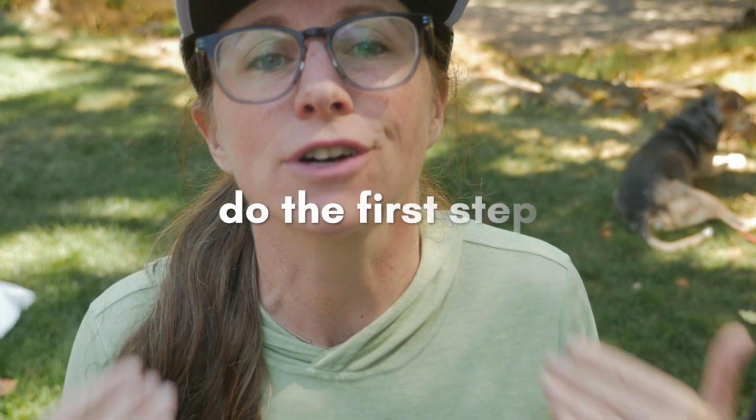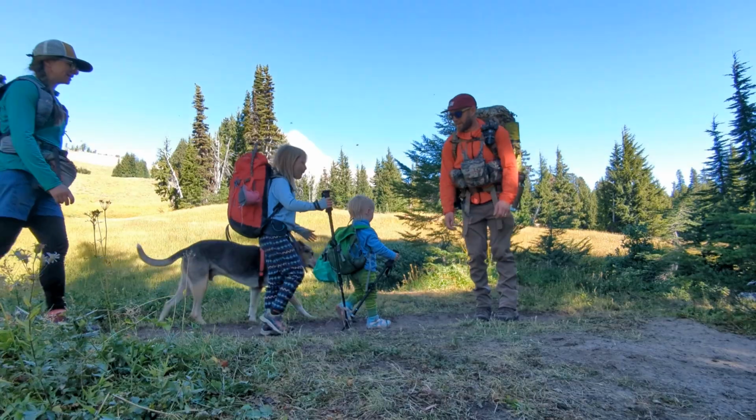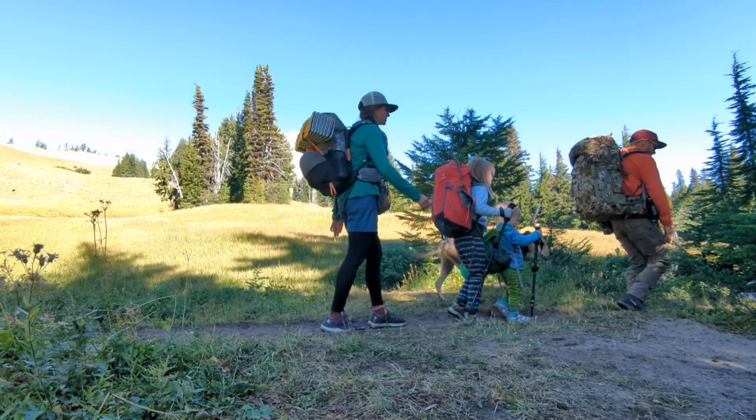You probably think backpacking with kids is too hard to even try. Why bother while they're young, right? You might be right, but hopefully you're not. And I want to invite you to do the first step along with me, so that you can get over the hurdle of taking your kids into the wilderness on a really easy, light backpacking trip for the first time.